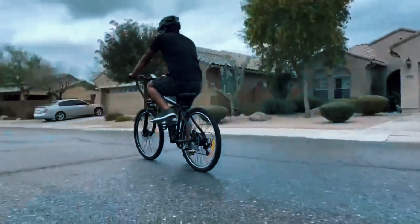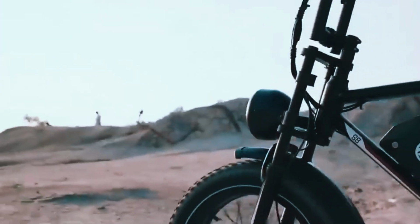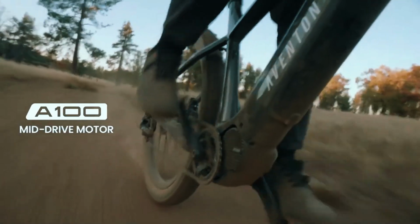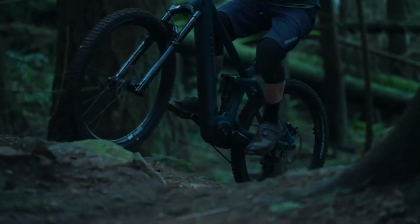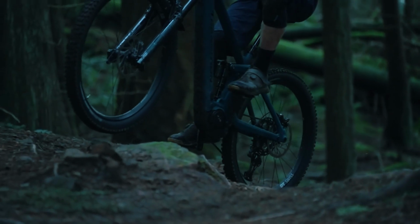That wraps up our list of the best electric bikes under $500 for 2025. Whether you're looking for comfort, portability, trail-ready features, or a balanced ride for daily commutes, there's something here for every kind of rider and budget.